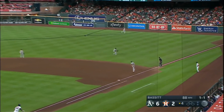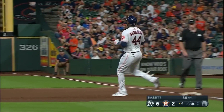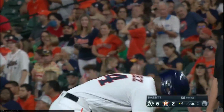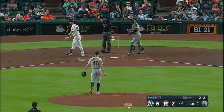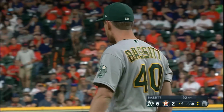That ball's roped under the glove of Elvis Andrus, who was in the second base position in shallow right field. 114.7 off the bat. 15 against Bassett. And he goes upstairs to get him with that fastball. Bassett with 6 strikeouts, 2 outs in the 4th.